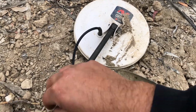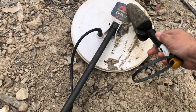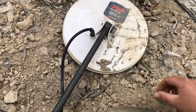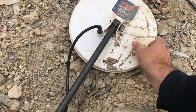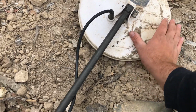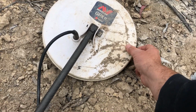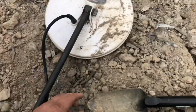Hang on, I've got this mosquito I've got to take care of. Not there, not there. It's disappeared on me. Yeah, where's it gone? Actually, no, I think that might be it. No, I thought that was it. Where's it gone? There we go. Oh, it's over here. Ah, there's a mosquito on my face. Get away. Yeah. Change hands.